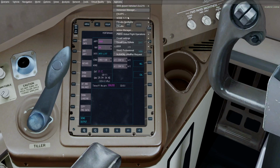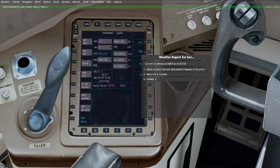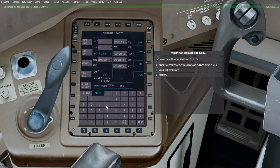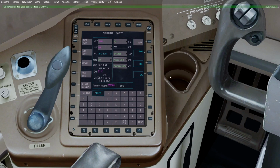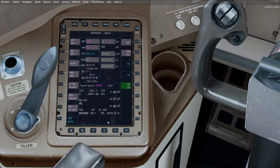And so let's fill in the data here. Check the weather again. Yeah, we'll also do the doors in just a second. So that's 070 at 13. And let's go takeoff today, just to be on the safe side. And then PEX auto, engine wing anti-ice auto, like this. And well, it is dry for now. It hasn't rained, so that should be fine. So flap 5 and temperature of 37.